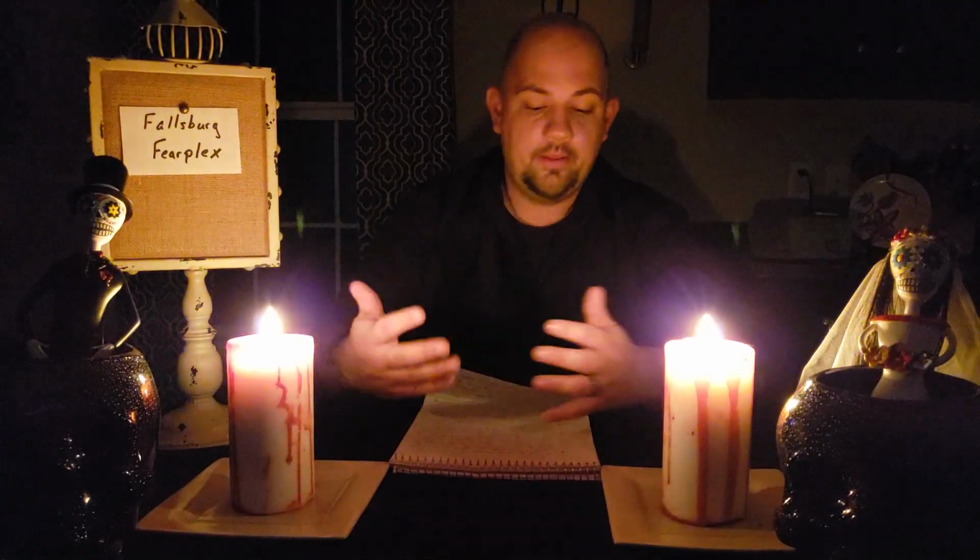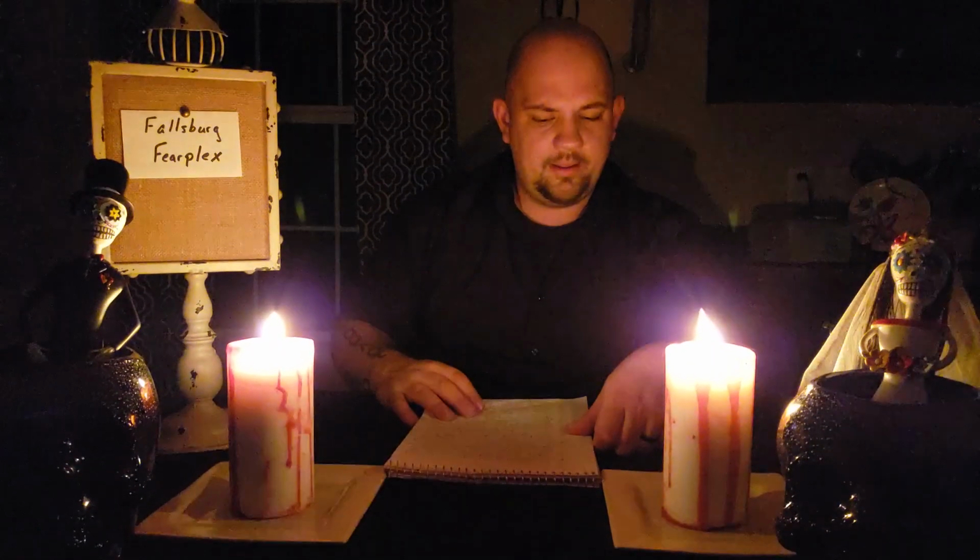The only disappointing aspect of this haunt, and we're going to list the names off of these haunts. The first one is Fallsburg Haunted House. Again, very traditional, very easy to understand what you're walking into with this. Just the intensity level in it. Man, the actors killed it in here.